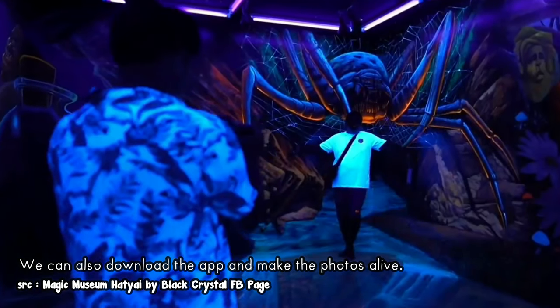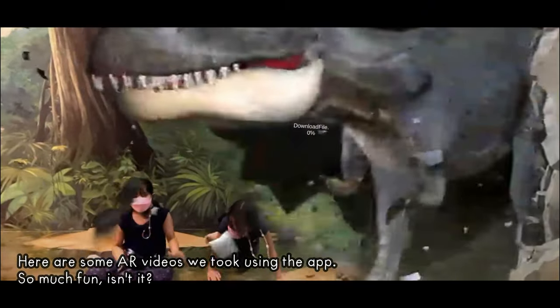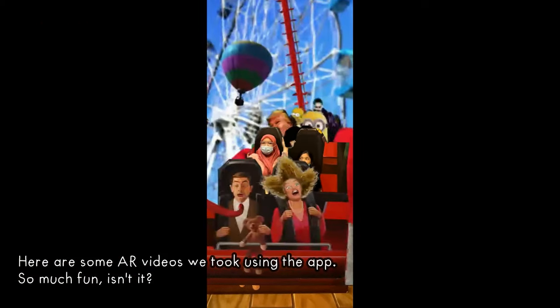You can also download the app and make the photos alive. Here are some AR videos we took using the app. So much fun, isn't it?